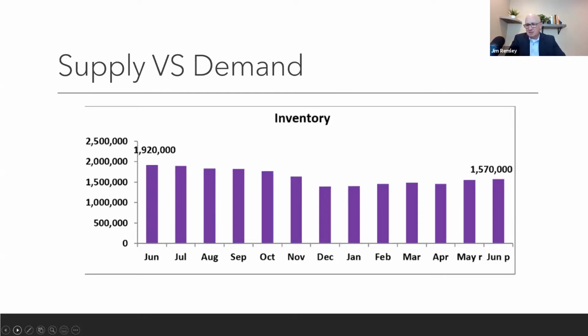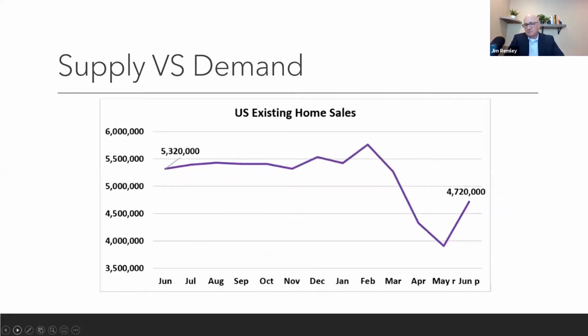So here's the supply side though. If you look at last year at this time, we had 1,900,000 listings, which was still low at that time. Comparatively, this year, we have almost 400,000 fewer listings, 1,500,000 listings, and that's an all-time low for listings in June. Never recorded this low by NAR. So that's huge. Then we look at demand.